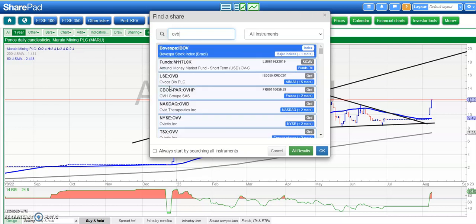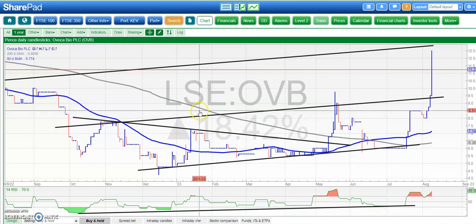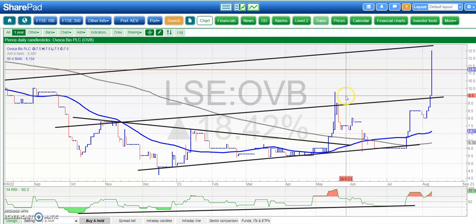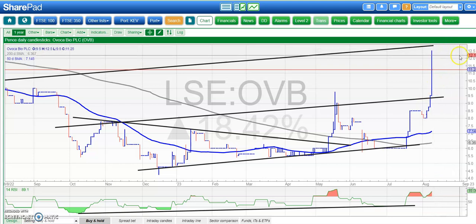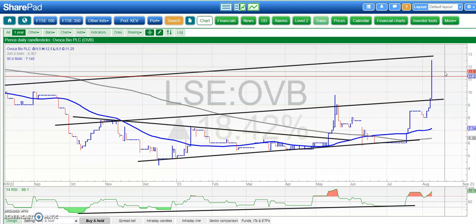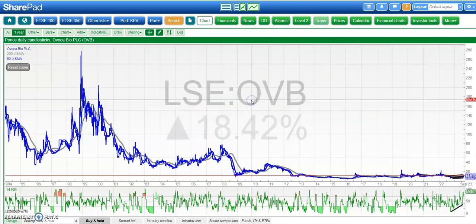Another stock which is doing what the charts were suggesting it would do is Overco Bio. We had our first target there at 9.5, obviously retesting May resistance. Above the 9.75 pence level of the May high, we were looking for as high as 13 pence. Just missed it today, 12.5, but maybe there'll be another go at that over the next week or two.